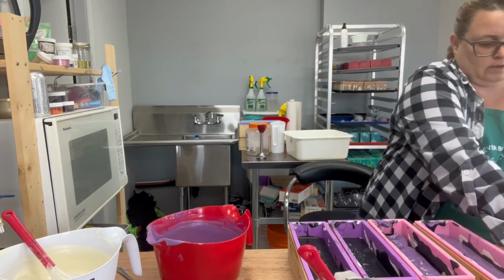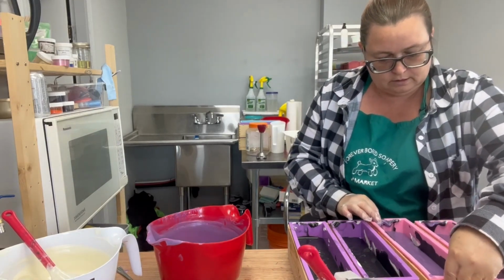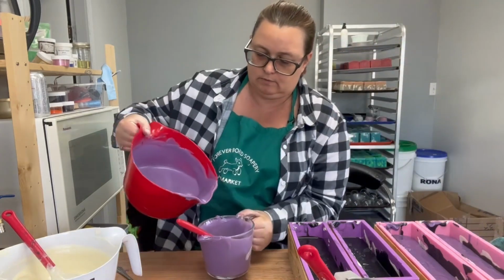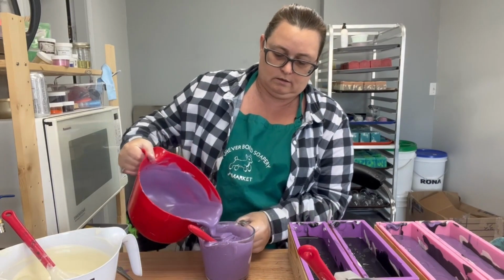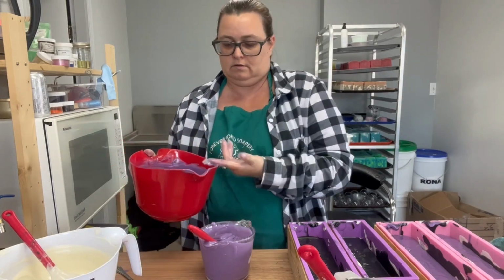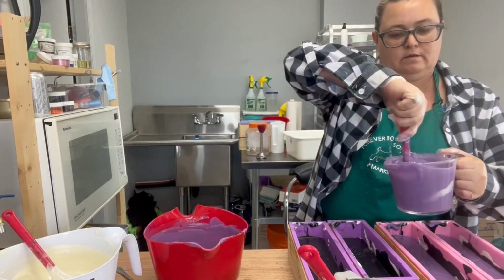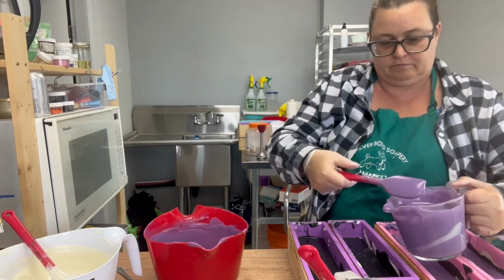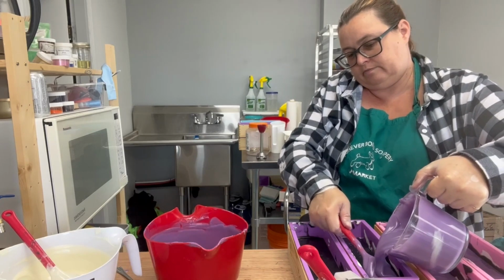Using so much out of this one. Pour is yucky. Okay. And some purple. And I'm gonna need some more of this. How thick that is. Okay. A little stir, loosen it up a bit. And when I say a bit, I mean a bit.